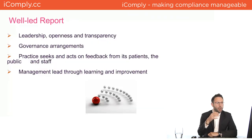Okay, so this is what's actually coming out on the Well-led report. When practices are being inspected and the reports are going online, the Well-led section of that report has these 4 sections. And what I've done is I've sort of summarised what's coming under these 4 sections and what they're looking at in the actual report, which I think is probably more useful than the inspection prompts and examples of evidence, looking at what's actually coming out on the report.